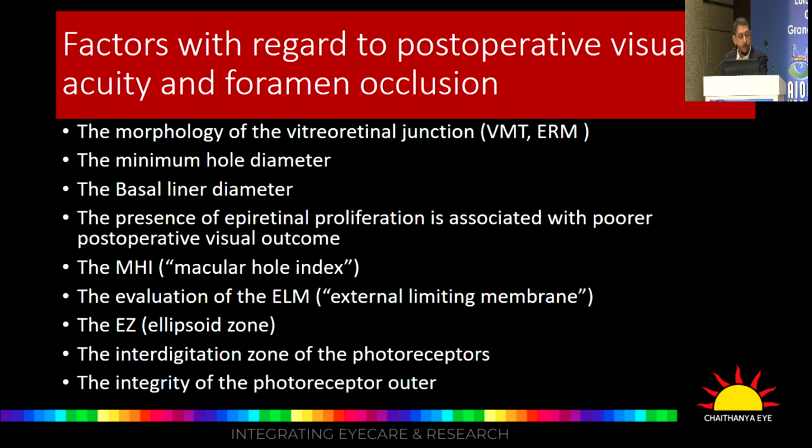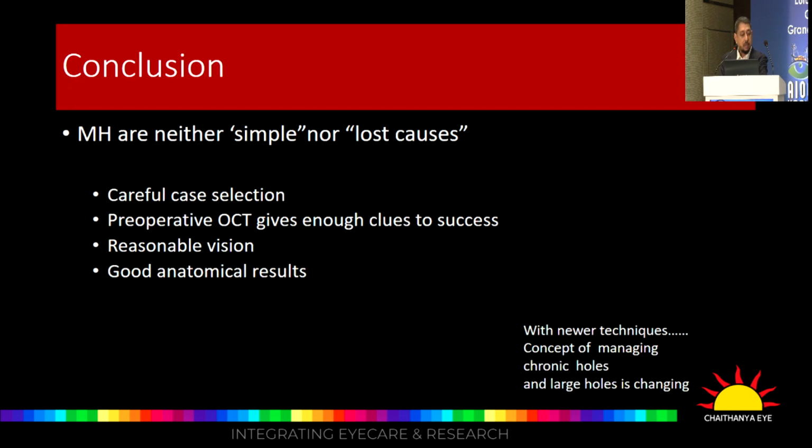So to summarize, we have a lot of features. The preoperative features include the basal linear diameter as the most important, and there are various indices. The postoperative features are mainly related to the outer retinal integrity after the surgery, the presence of the ellipsoid zone, the interdigitation zone, and the photoreceptors. To conclude, macular holes are neither simple nor are they lost causes. You need careful case selection and a good preoperative OCT to give you clues, and you will get anatomical results.